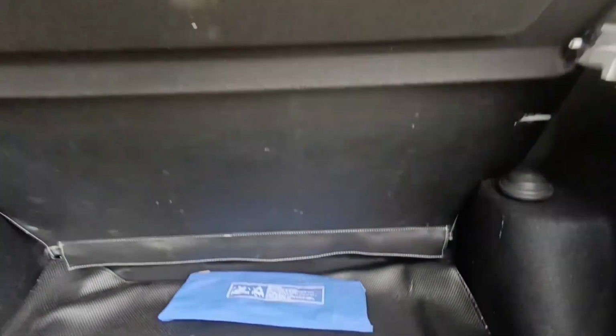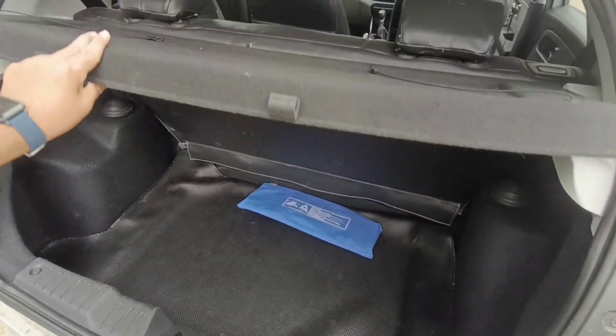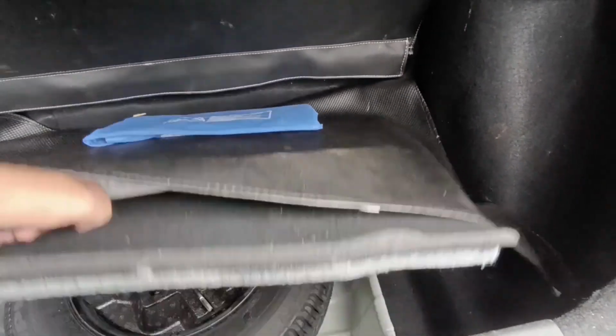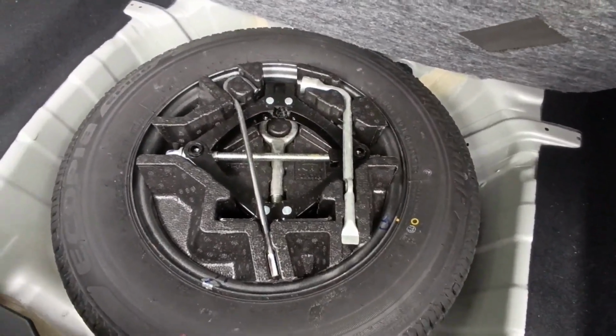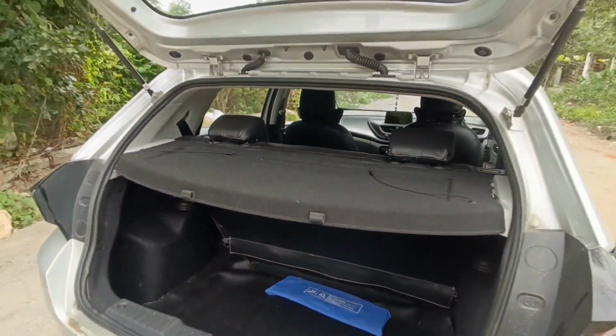The boot carrying capacity of this car is 345 liters, which makes it get the largest boot in the segment. And the access to the boot is also easier because the loading lip of the boot of the Baleno and the i20 is slightly high, which makes access to the cabin a little difficult.